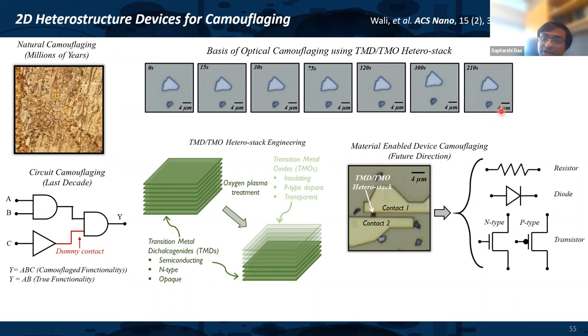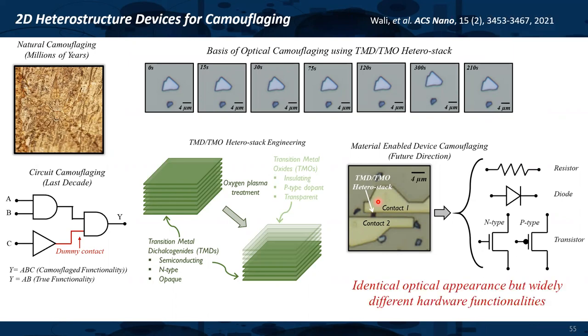In fact, I could essentially make half of the device N-type and half of the device P-type, and I can create a diode, and still it will have the same appearance as a transistor. So in fact, I could create a resistor, diode, and transistor, and yet I will not know what is the exact functionality of this device. And that's a unique capability that this 2D material offers for me to camouflage my entire integrated circuit. So I got a question.